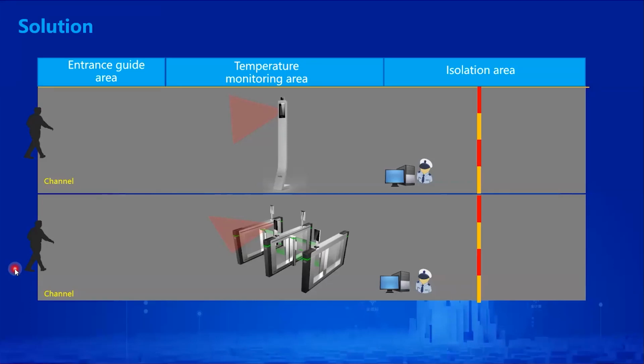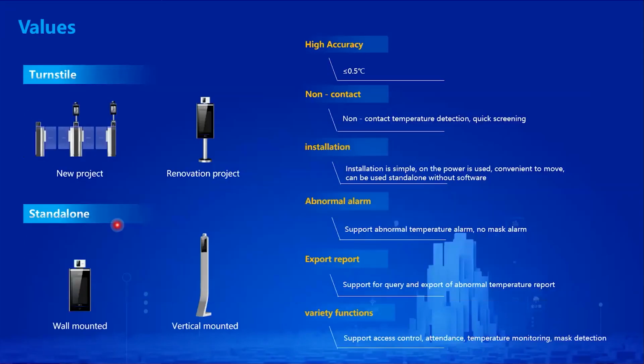And Ahmed, do you want to add something? I have one question. Yeah. Mr. Yasser, right? Yeah. Is this device wall mountable? And can it be connected to the HR database system for time and attendance?